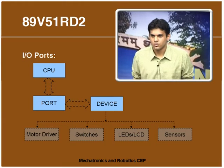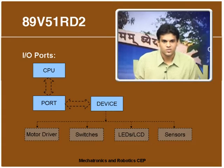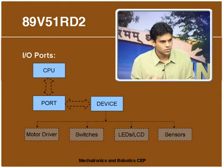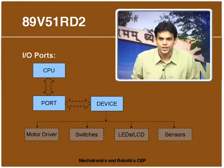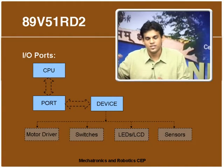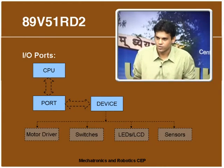Basically, ports we will use to interface various devices. To interface any device, obviously you need a path from which you can access the device. That path is your port. We will be interfacing things like an LCD, which is an output device on which you can see things displayed. We will interface LEDs, switches as an input device, a buzzer, and motor drivers. We have already interfaced, and will be interfacing, the serial port, etc. So a port is basically a connection to the other devices around the microcontroller.